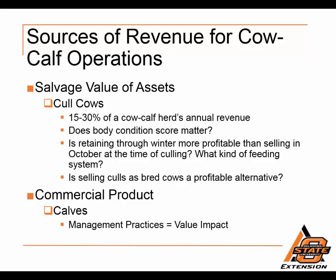The economist answer is obviously it depends. We'll look at some alternatives here. The other source of revenue for a cow-calf operation is the commercial product, your calves. We'll examine management practices that can impact the final value of your calves at marketing.